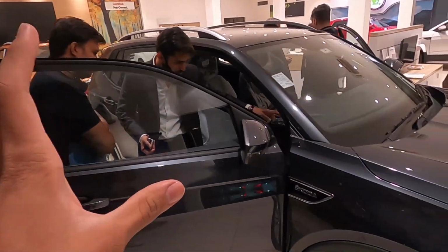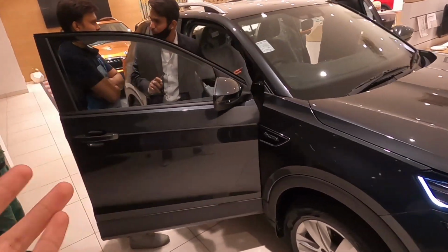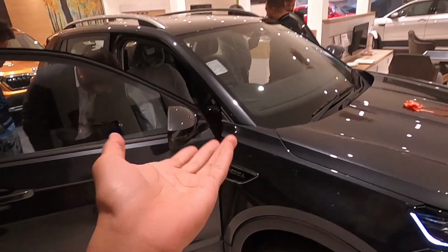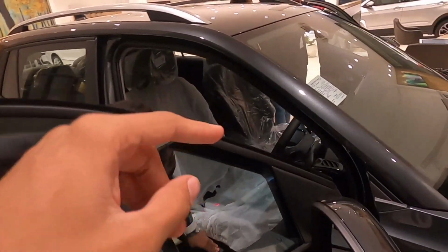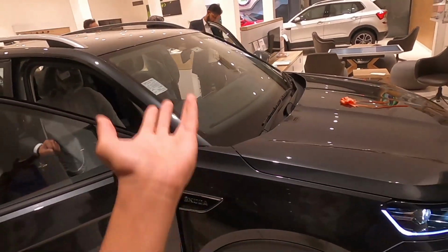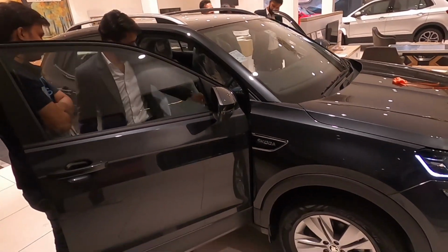So what they're doing right now is telling us all the functions of the car. Not the features, but like the functioning of the car. For example, the positioning of everything in every car is different. For example, the positioning of the headlamps in any Skoda car is given on the right side of the driver. But in Maruti cars, it's given on the stock. So that's why they have to explain where each and every function of the car is.